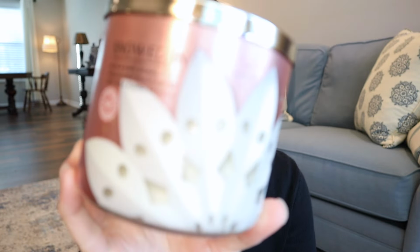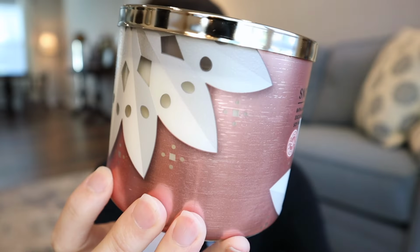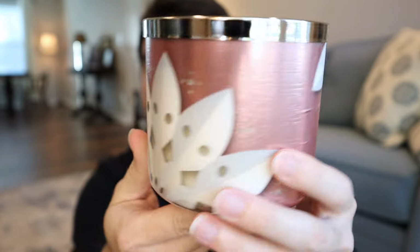Cool. Moving on, we have Snowed In right here, and that's what that looks like. We have a pink metallic feel to this one, and let's see, creamy buttermint, sweet musk, and cozy vanilla. We have the coral wicks and the white wax on it. And I was like, oh my god, what is this going to be? Because this is another one where it's confusing.